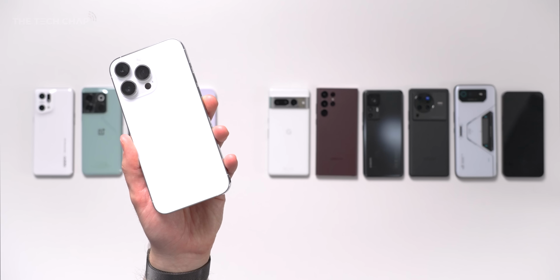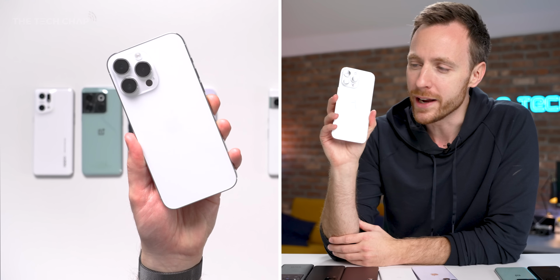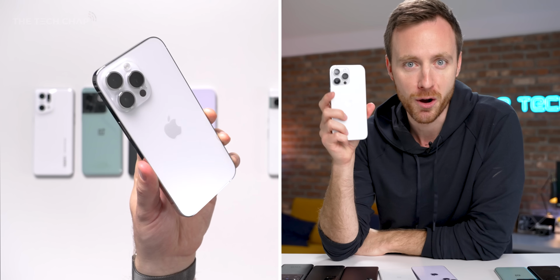I had expected the iPhone 14 Pro Max to maybe be in the top 2 phones, maybe top 3, but not quite. Still very, very impressive performance, but just not quite up to what the 14 Plus can do, or even its older brother, the 13 Pro Max from last year.